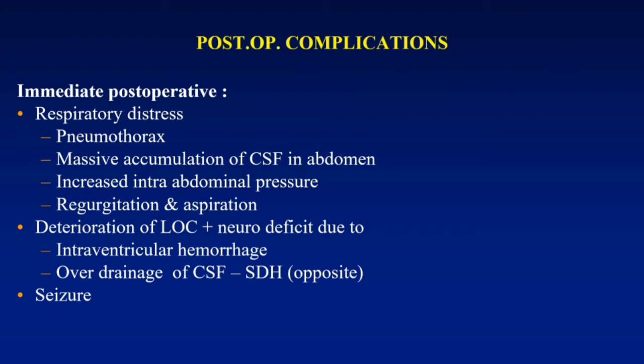The immediate complications could include respiratory distress such as pneumothorax, massive accumulation of CSF in the abdomen, pushing up the diaphragm, and then increased intra-abdominal pressure, and then regurgitation and aspiration. There could also be a deterioration of consciousness, and neurological deficit. There could also be intraventricular hemorrhage due to the surgery, and there is a chance of over drainage of the CSF causing SDH of the opposite side. And then seizure is always a risk.